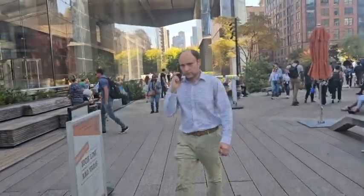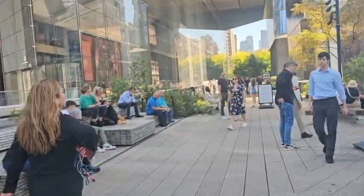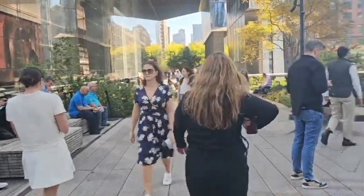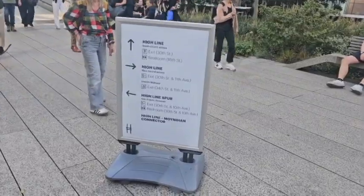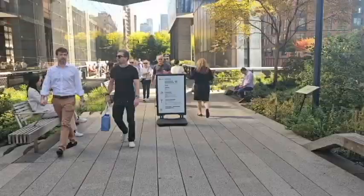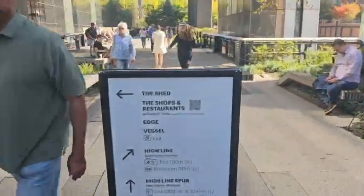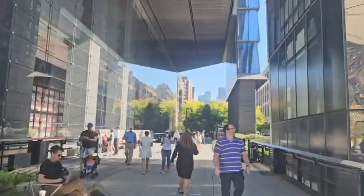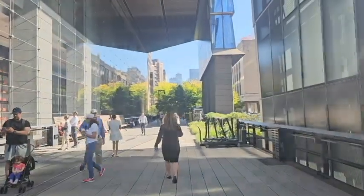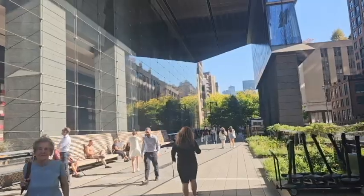So I guess it's down this way. We shall see. Yes, it is, according to the sign, as you can see. Helps to read. As New Yorkers don't like to read too much, we just go and see. Good thing I asked. Yeah, so this part was not open the last time I was here. They must have just finished it and added to it.